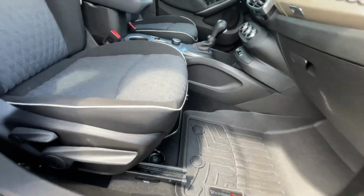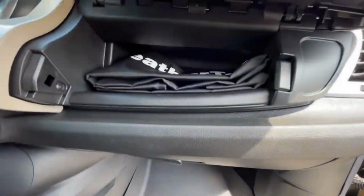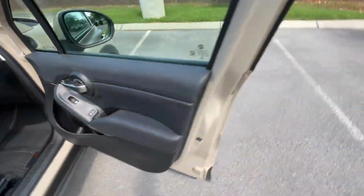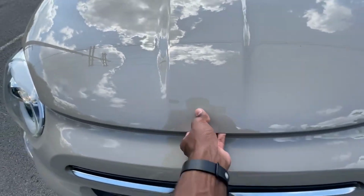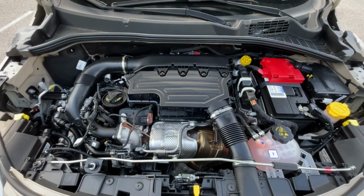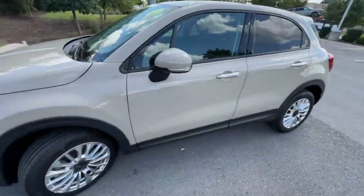And I do like that we have the same adjustability for the front passenger seat, even though it's manual. So we can pump the seat up and down, seat back there. And glove compartments here. Then we have a top storage cubby right in here. So as we come out of the front, again, just gonna try and get this latch up. And there's that 1.3 liter turbocharged 4-cylinder. But now let's go ahead and hop in the driver's seat.